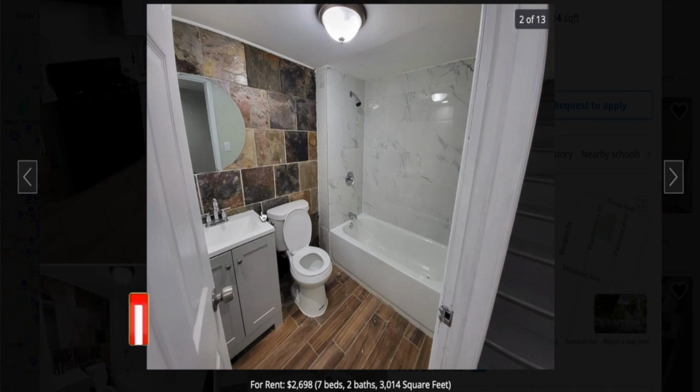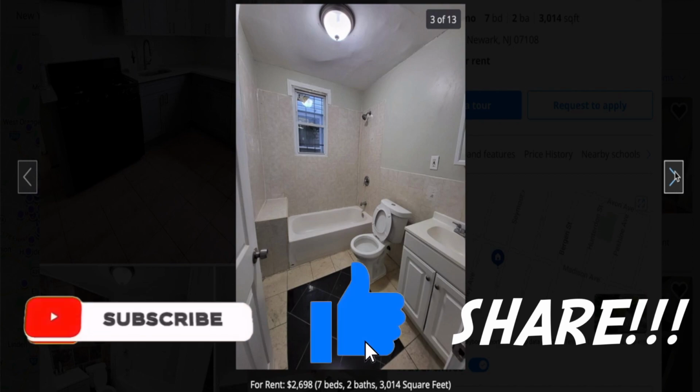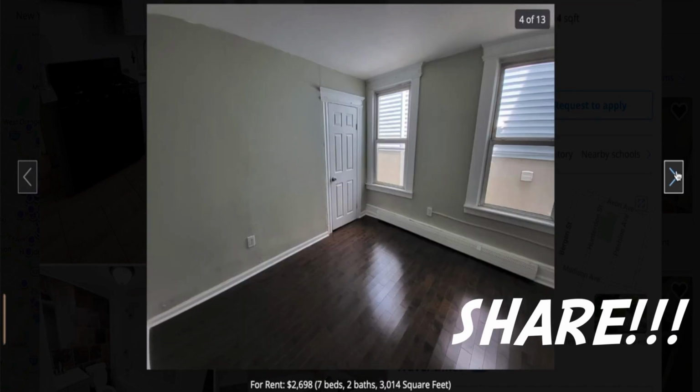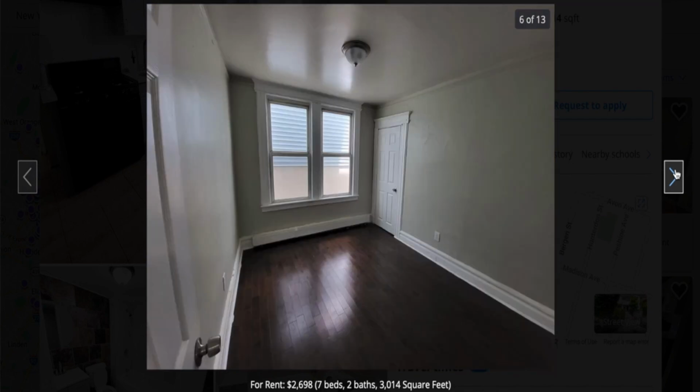Great washroom and great kitchen. All right, very nicely sized. Wow, so this is one of the rooms. It's actually much bigger than I thought. Wow, but this location is not in Manhattan or Brooklyn. It is farther out, so that does make a little sense as well.